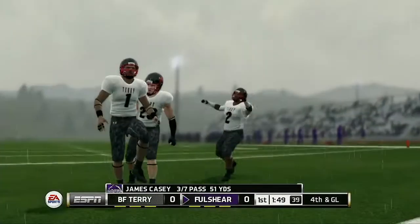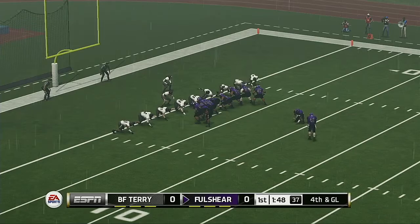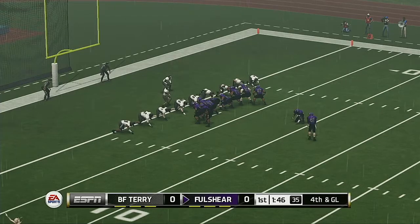Slings it out there incomplete. This wide receiver is very frustrated. You can tell by his body language. He did everything he needed to do to get open to be able to make a big play. The quarterback just didn't put the ball in the money.